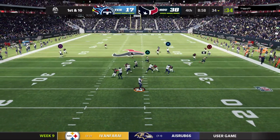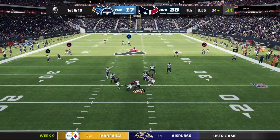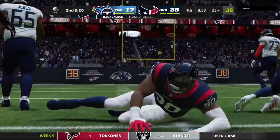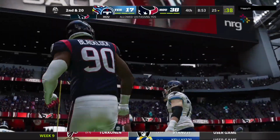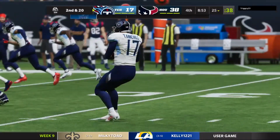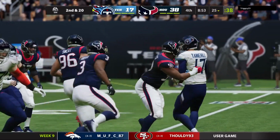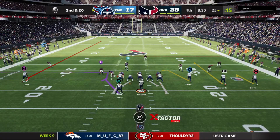Now a 1st down throw, Tannehill. And he's going to go down. The Texans come at him and able to bring him to the ground. Ross Blacklock able to record his 5th sack of the season. 2nd and 20.